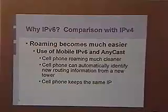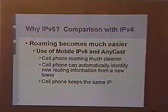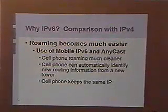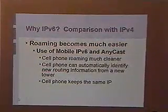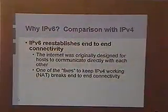Roaming becomes a heck of a lot easier. You can use mobile IPv6 and anycast, and your cell phone can actually automatically identify its new router information and just pick up and go. The beauty of this is the fact you can keep the same IP address.